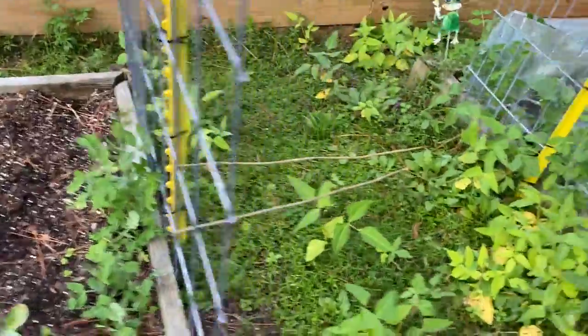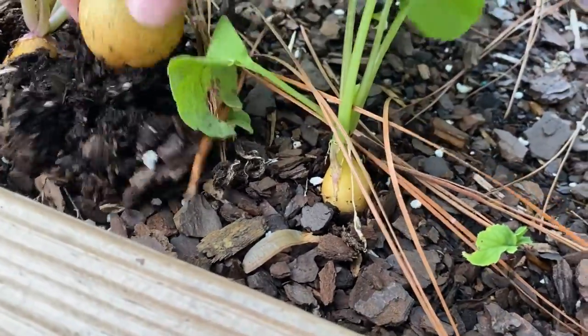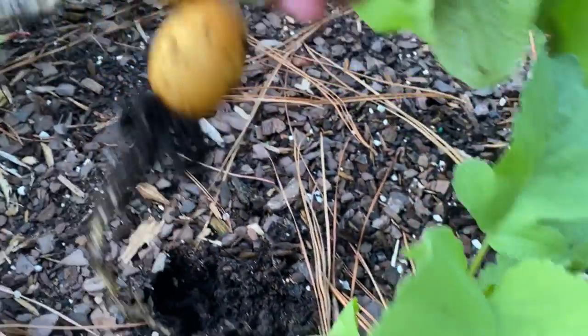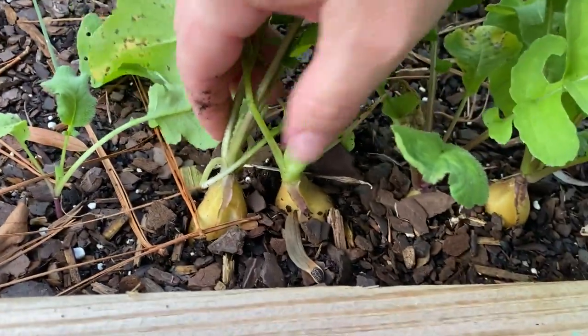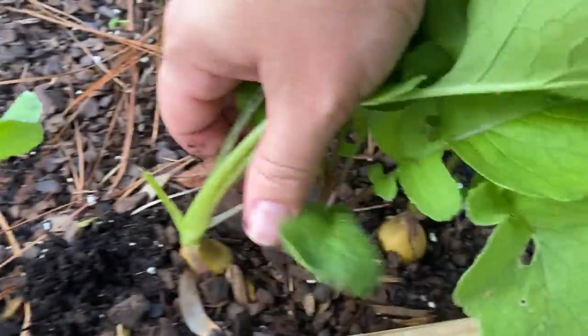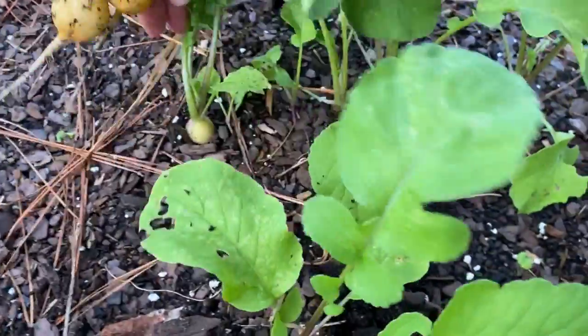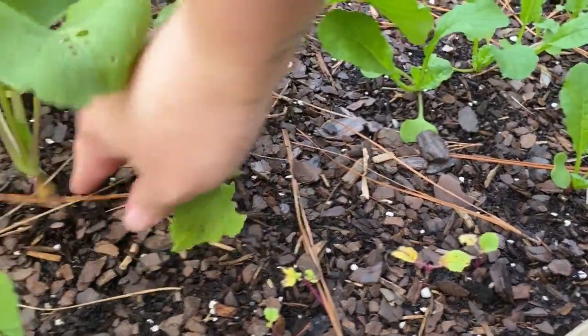Sweet peas. Step over this. Check this out. Look. Oh, get out of the way, Lee. Look at that. My golden radish. So excited. Check that out. Yes. Some of these got split, so I'll be sure to feed those to the chickens. But my golden radish are doing really well. I am so excited. I get easily distracted by radish.